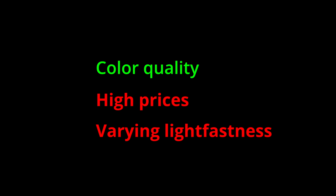Now, organic pigments have some great benefits over inorganic pigments, in that they can produce great colour tones and depth. That does come at a price though, as the majority of organic pigments are more expensive than inorganic-based equivalents. They also have a varied amount of light fastness, meaning that they can fade or change over time. They generally tend to be more recent than inorganic pigments, though not always, as our first example will demonstrate.